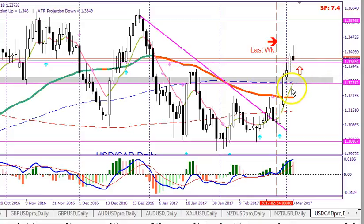Well, always look at the next level of support. In this case, I've already drawn in the gray rectangle for you, so price could come down all the way there. But take a look at this rising. See this little green line? That's the 8 EMA. It's soon going to come above the 100. Okay, so take a look where price comes down to almost hit the 8 EMA.